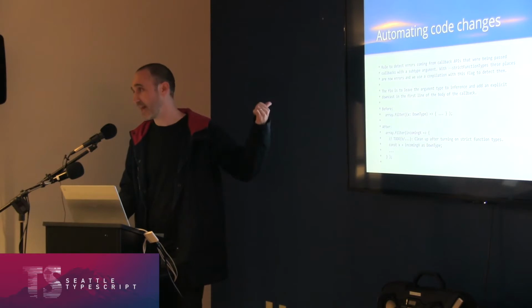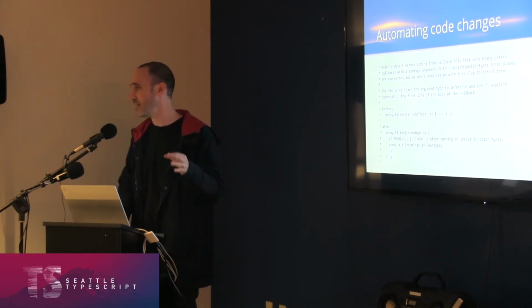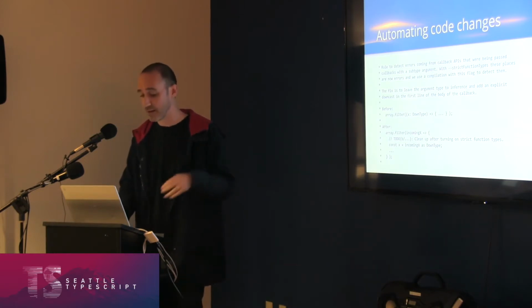And we add a to-do to say, hey, by the way, we went in and monkeyed with your code, and you should probably actually look at this and ask why TypeScript rejected it. There's probably something going wrong here.